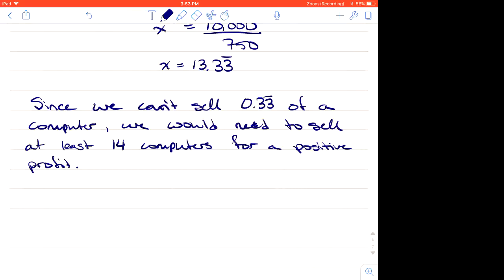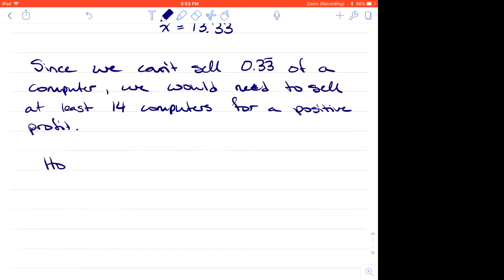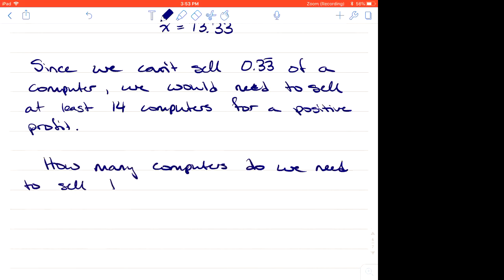Same idea. If I said, okay, I want to make $20,000 in profit, how many do I need to sell? So how many computers do we need to sell to make $20,000 in profit? Okay. So just work through that one for a minute.